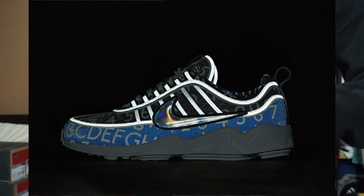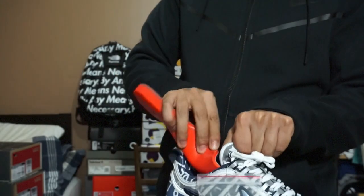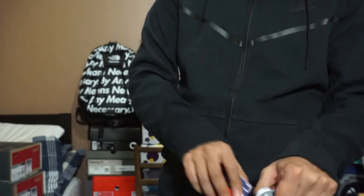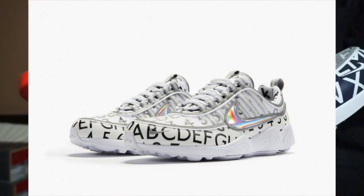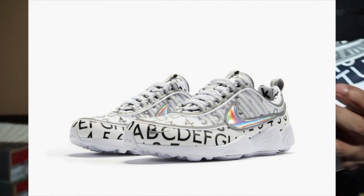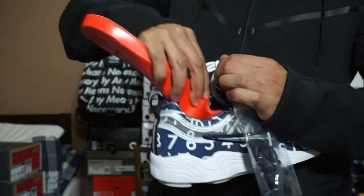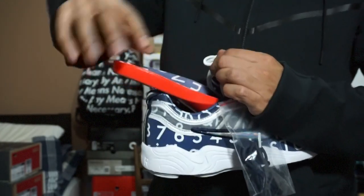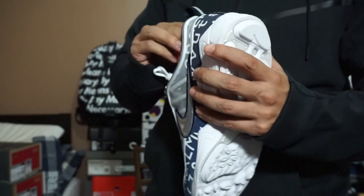So yeah, I'll take some screenshots and I'll show you how it looks when the flash hits it, because they look really cool. And these also came out in a triple white colorway as well. I only like this one. I don't think they were selling the white ones yesterday, but those will release on the 17th of November. I don't really like the white ones. I like these ones more.